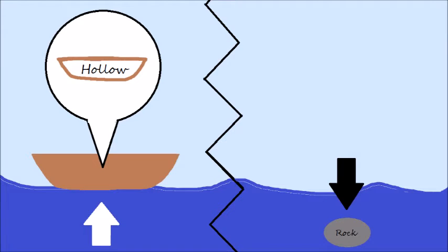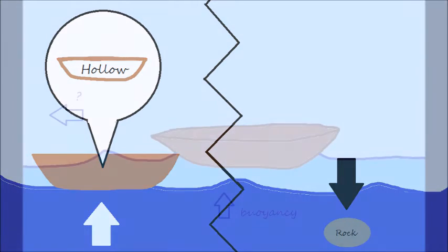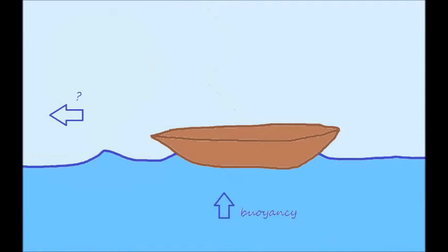A rock that weighs 1 pound displaces 1/4 pounds of water, so it sinks. Also, a ship is usually hollow, and things that sink like rocks are dense. Thanks to buoyancy, a ship floats. But how does a ship move forward?